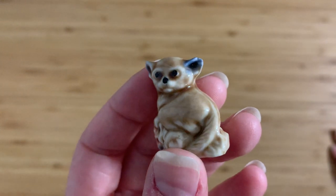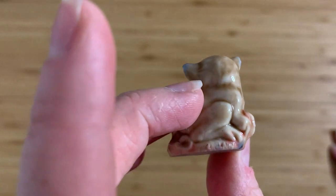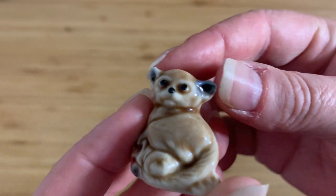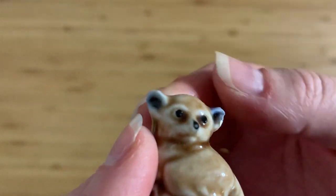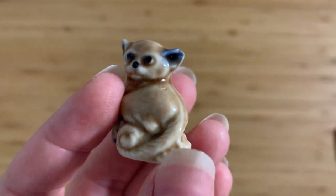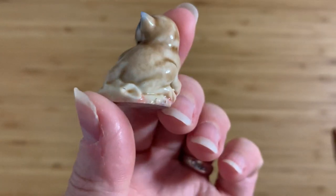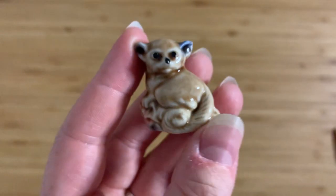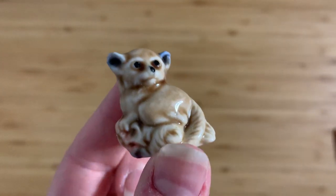This is a tiny little bush baby. It's essentially this very, very small little figurine. And you can see that his ears are very slightly chipped, unfortunately. I actually picked up this guy because I have wanted to do a video about Wade Whimsies. I just never had a chance to pick one up and show them to you. So I bought this guy for $3 Canadian in a thrift store.